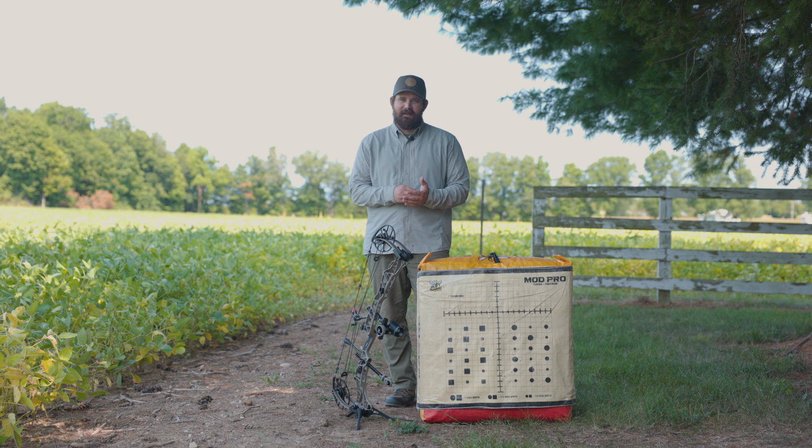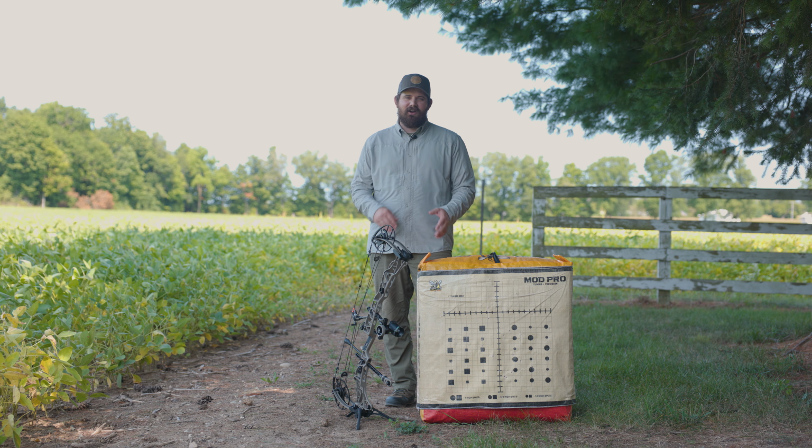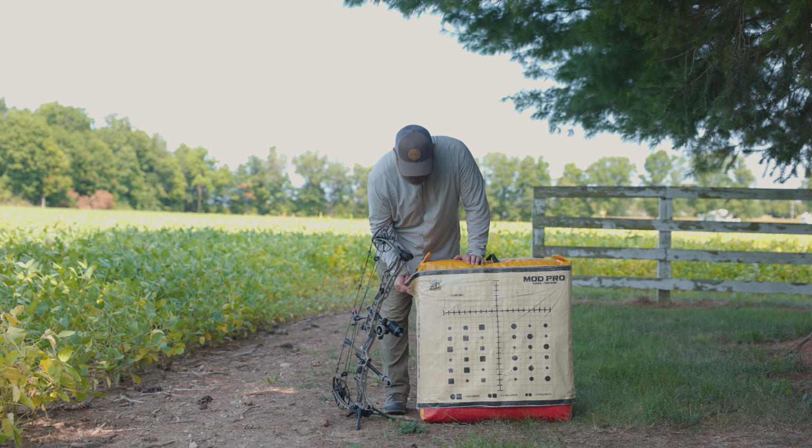I'm not hitting fletchings. I'm not hitting other arrows, nicking the carbon and ruining an arrow. So this just gives me a really wide spot where I can shoot a bunch of arrows at it. Another really cool thing about the Mod Pro is that it has replaceable wraps here on the front.